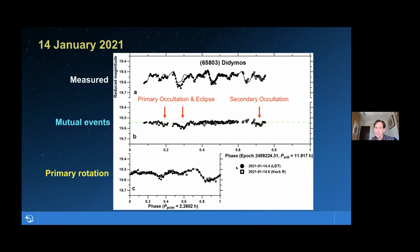And that turned out to be quite valuable because Keck is farther west than us, so they could observe at times that LDT could not. What we can see here in the decomposed mutual event light curve is that we actually see a primary occultation, a primary eclipse, and then the Keck data picked up a secondary occultation. So it's pretty cool that we're able to see such incredible detail in the light curve.